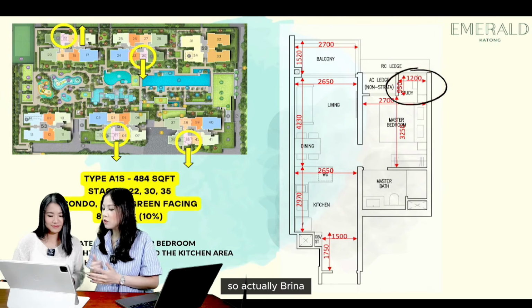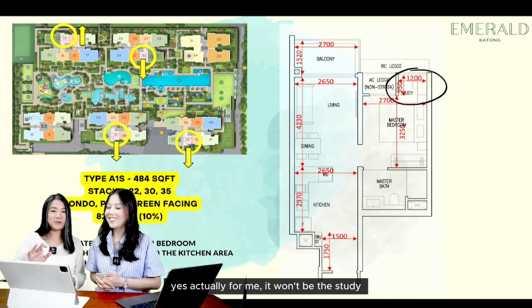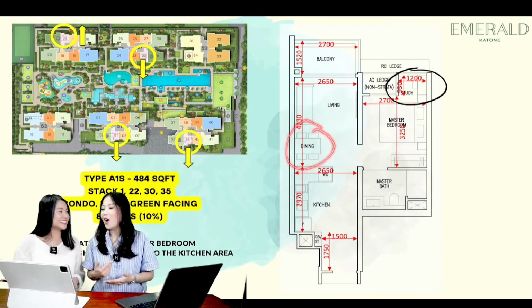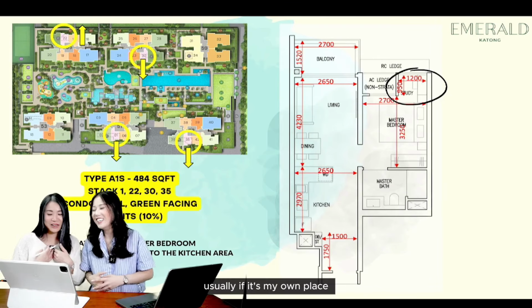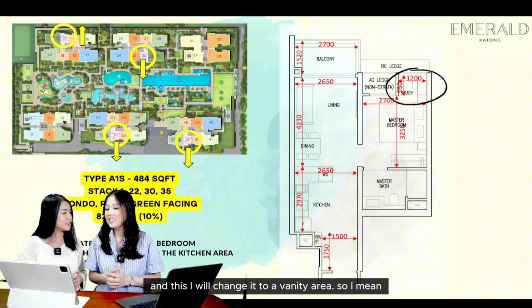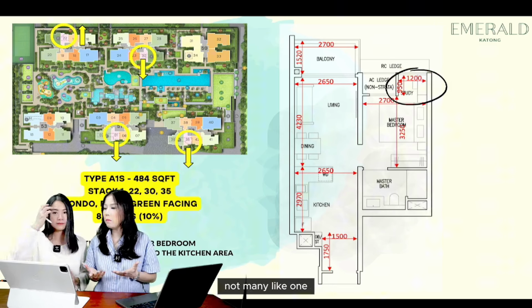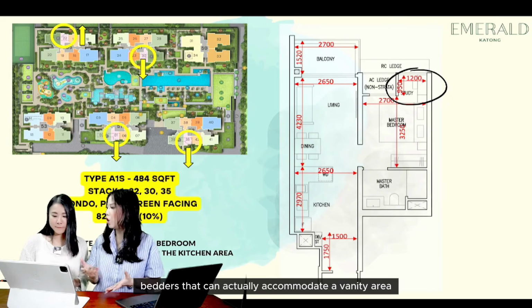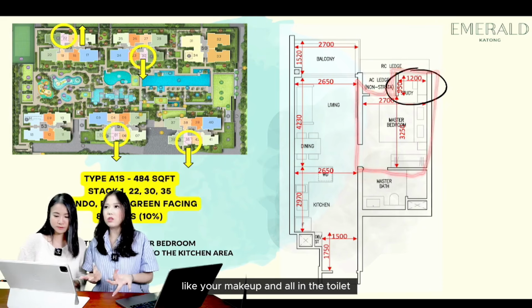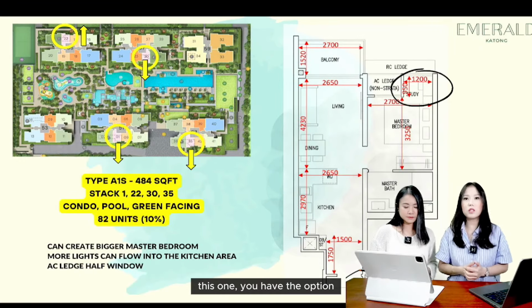So actually, Brina, if let's say this can be a vanity table, would it be very nice? Yes. Actually, for me, it definitely won't be a study. It's true. Usually, if it's my own place, I'll probably study outside. Outside, right? And then this one, I'll change it to a vanity area or something. Yeah. It's a very nice touch, because there are not many 1 bedders that can actually accommodate a vanity area in the first place. You will definitely have to do your makeup and all in the toilet. But this one, you have the option. I think it's not bad.